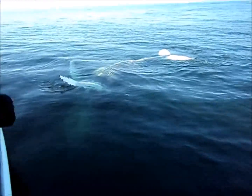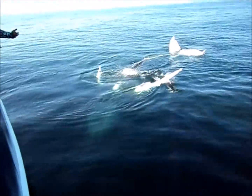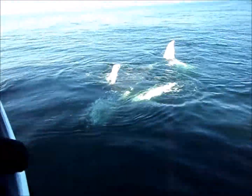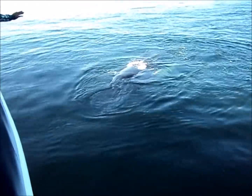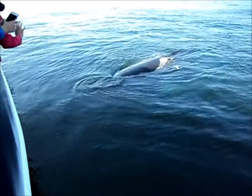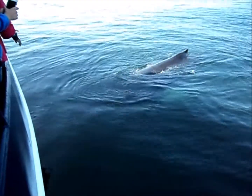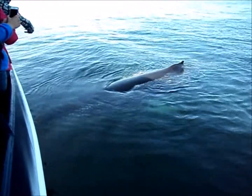No, he's going completely around. We're getting a great look at the underside of this whale. Oh, man. Oh, my God. Oh, that was cute. Oh, my God.